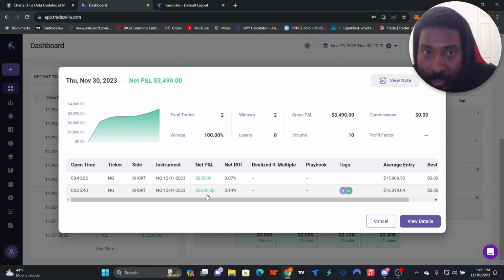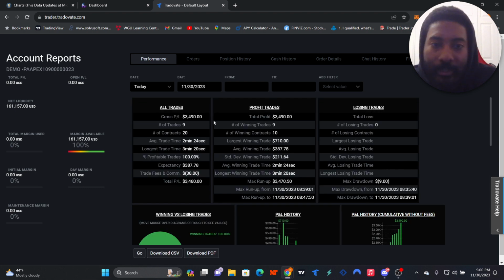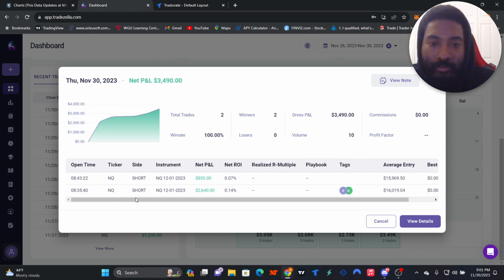So today, like I said, I made 3,490. This says it's 2 trades, but if we go back to our performance, really it's 9 winning trades. I took 9 trades total, and I think it's counting them as separate instances. The first trade that TradeZella is counting is where I went in heavy, and then I added to the positions, and I made a total of 2,600, and then I hopped in the second position. I think I caught like 10 or 11 points, and made the 850 and decided to be done for the day because I'm trying to be consistent.